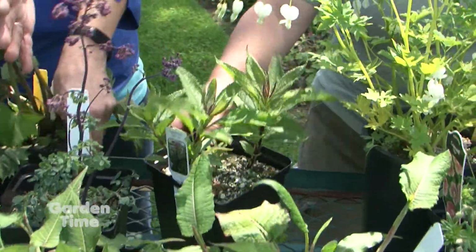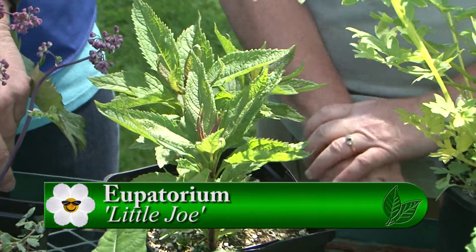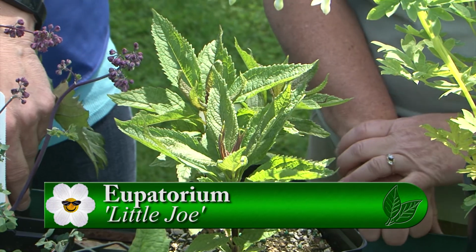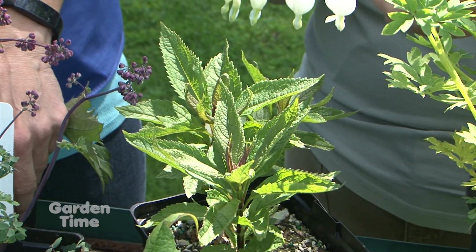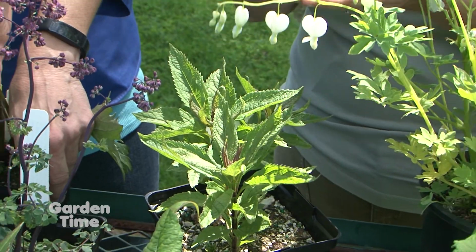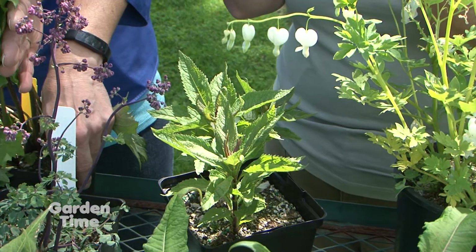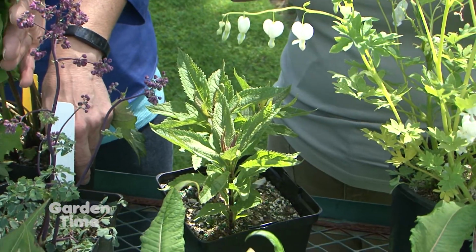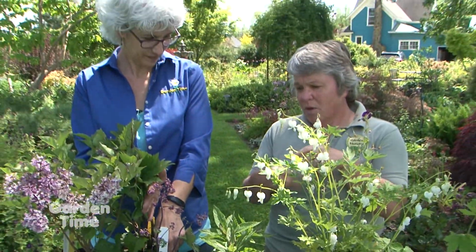Yes. And then this one is a nice one here. This is a Joe Pye weed, the Little Joe. Some of them get very tall, big, but this one's about a 30-inch grower, so it has a big flat-topped panicle of flowers in the summer. Not hummingbirds, but bees and butterflies really do like it. They like the flat top. It's really nice, and they are a good cut flower, and a long bloomer, a great pollinator plant.